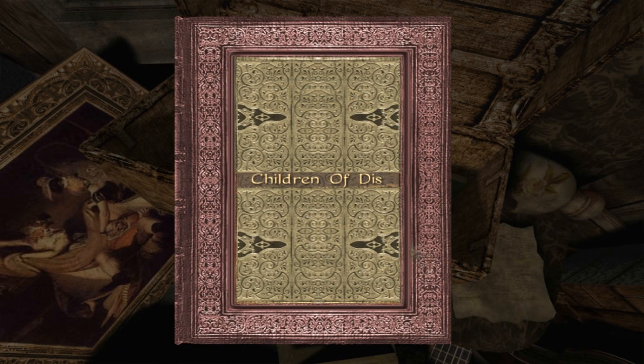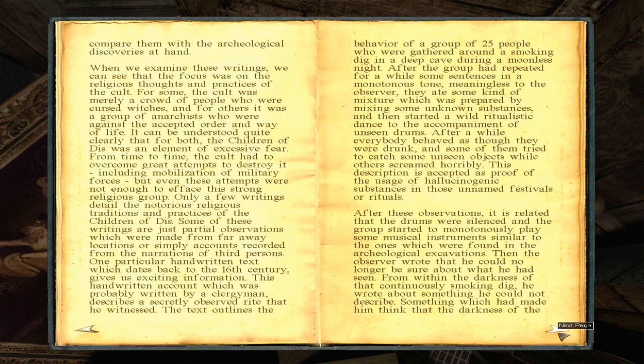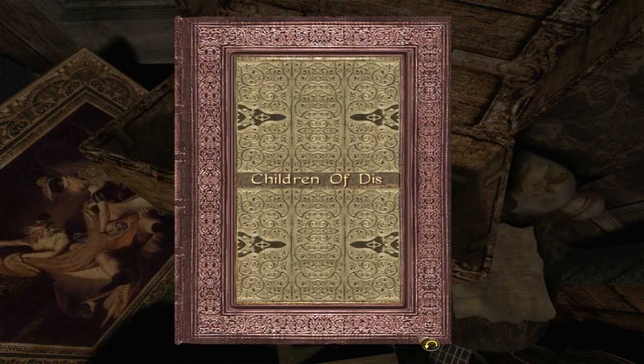Anything else? Ah, yes, the book. Children of Dis. Have a read of this. Okay. Alright, that's it for the chest.